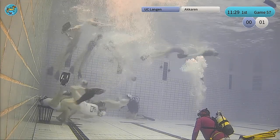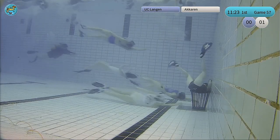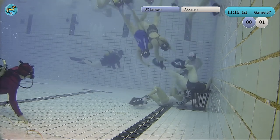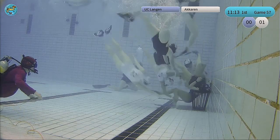It was a great goal. It was typical, very well played from Akkaren. I mean, how they attack, always coming in two or three, as a team. You feel something went wrong in that moment. But Langen is experienced enough to work with that and to break out again and score by themselves.